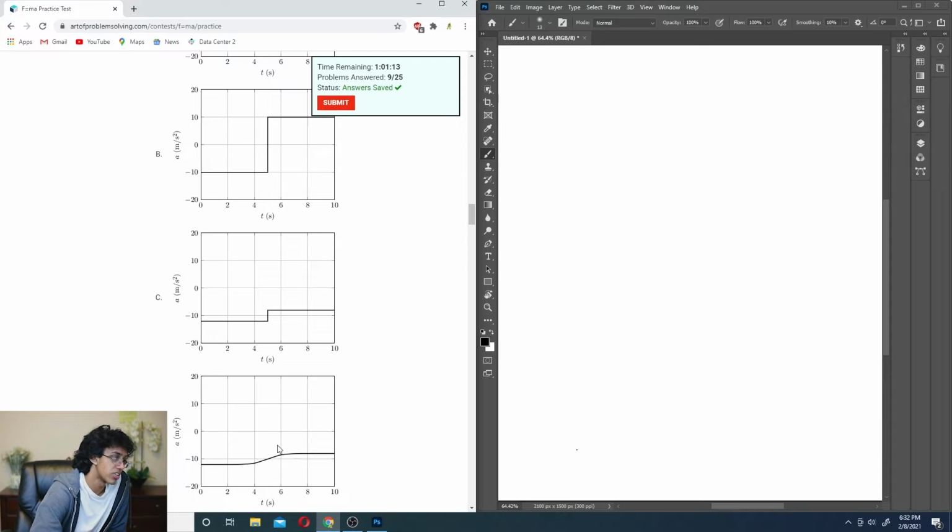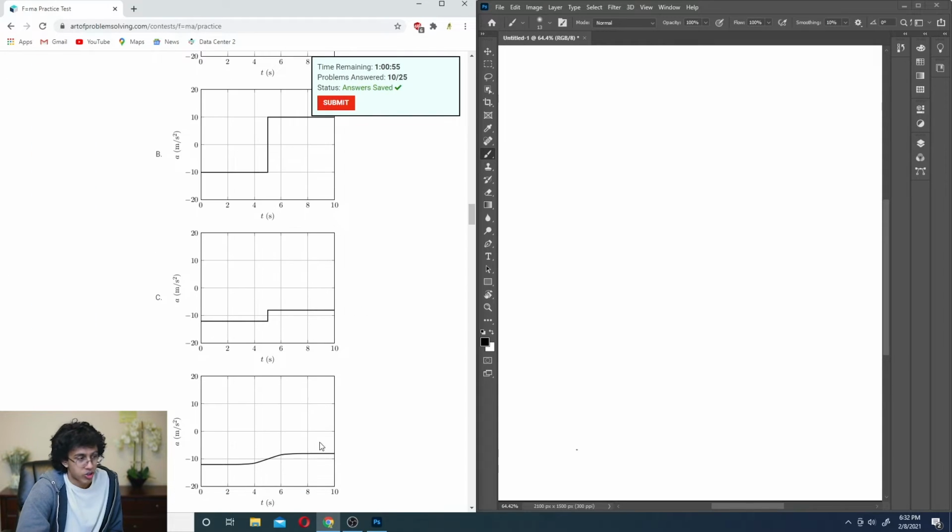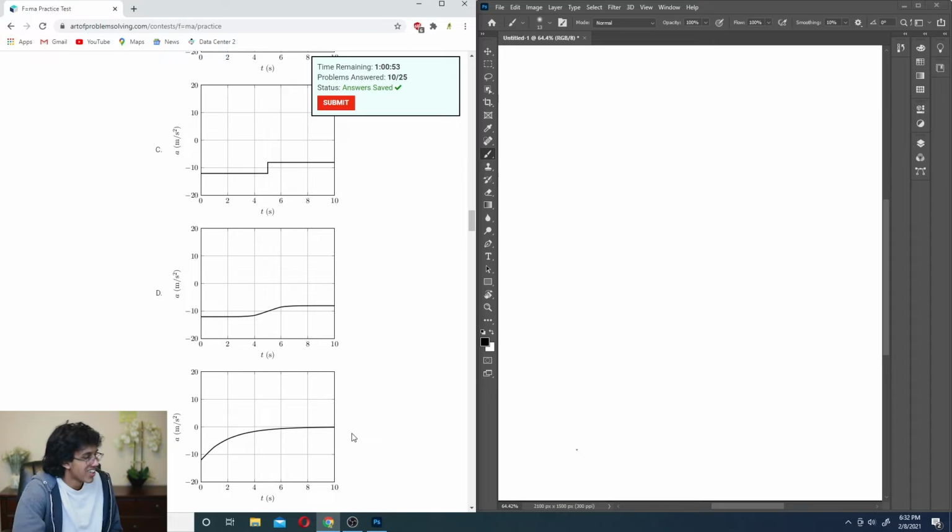There's for sure not an instantaneous thing, because it should keep accelerating downward until a certain point. Yeah, I think D makes the most sense here. And it for sure should have an asymptote at the end, because you've got terminal velocity.